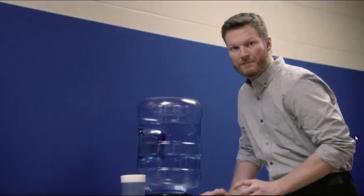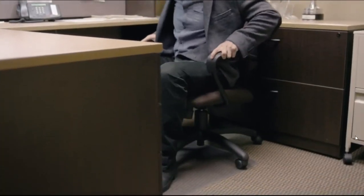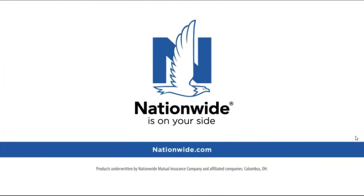To others, I'm water cooler Dale. So I got this new chair. I've had it for a couple weeks. Somebody keeps lowering it. God dang it. I mean, I reset it to where I want it, and I go back to my office, and I sit down, and it's lower. No, someone's lowering it. For protecting my small business and more, Nationwide is on your side.